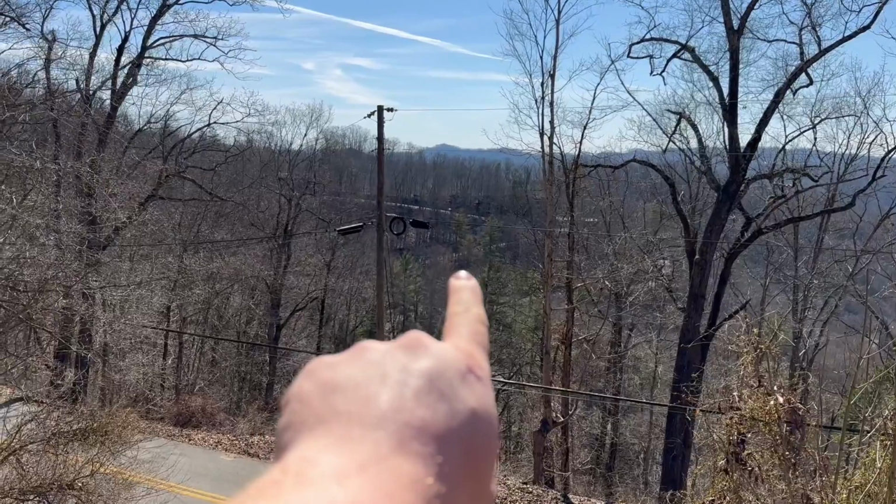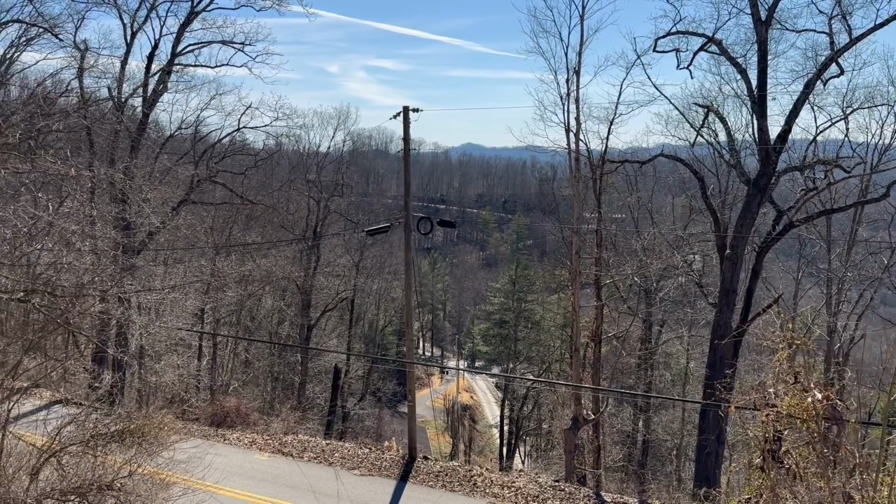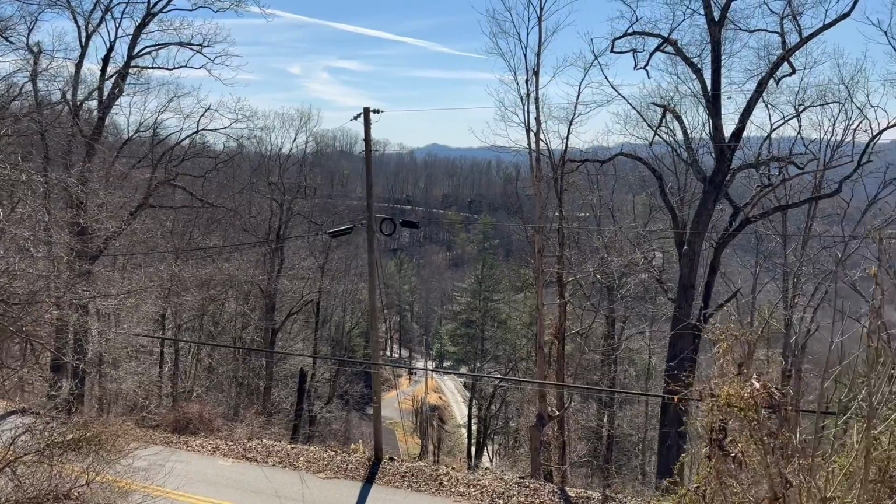I don't know if you can see it, but right over there is that switchback I had to come up. Right there where that car is coming up now, and it was rough.